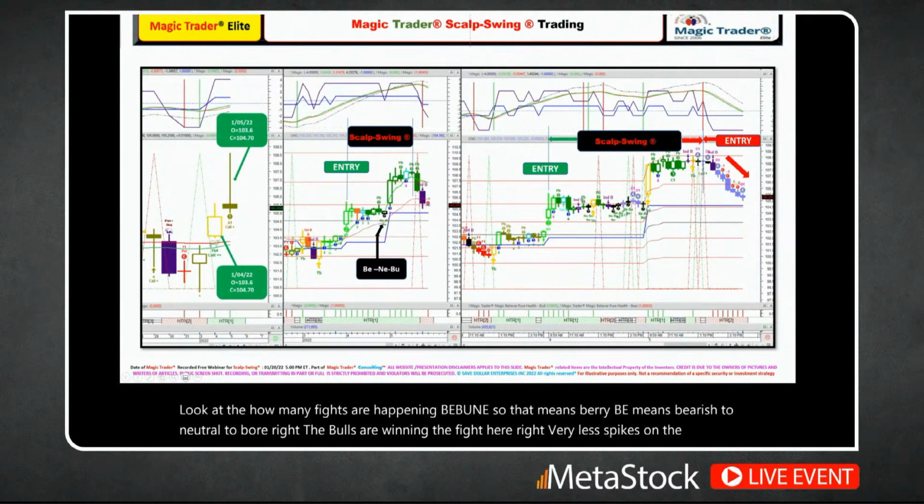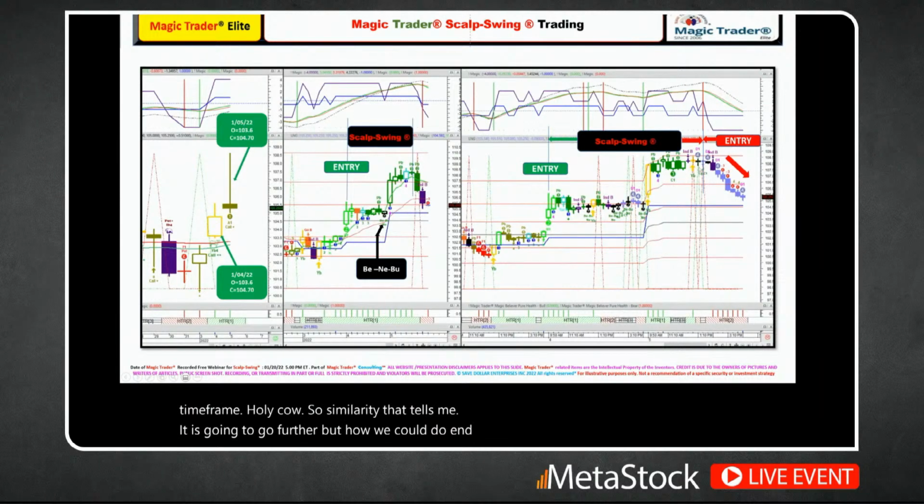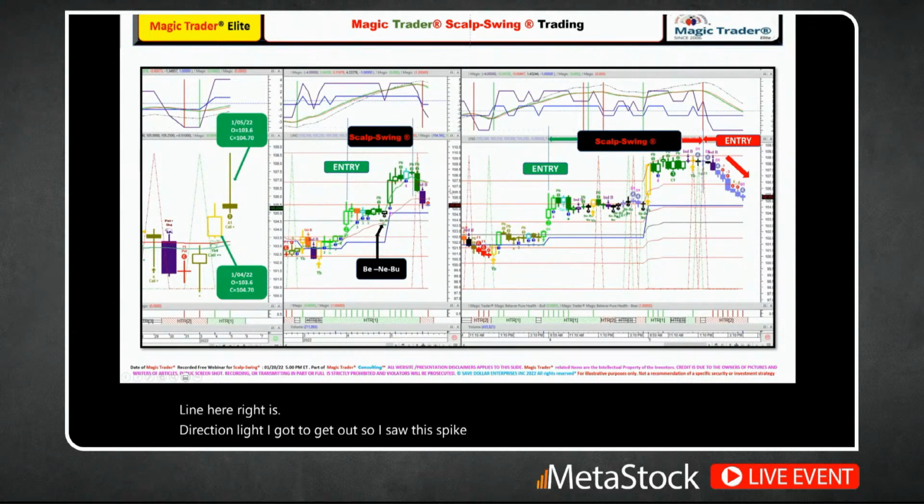So next day, again, a yellow bar came in. Now they are having the same kind of babies, like the bigger time frame. Holy cow. So the similarity tells me it is going to go further, but how could we get in and out and take some money? All right. So Peter said this line here is the direction line. I got to get out. So I saw this spike here.